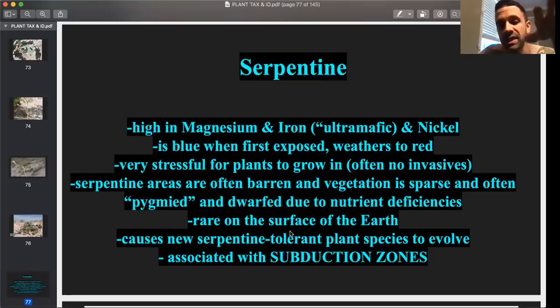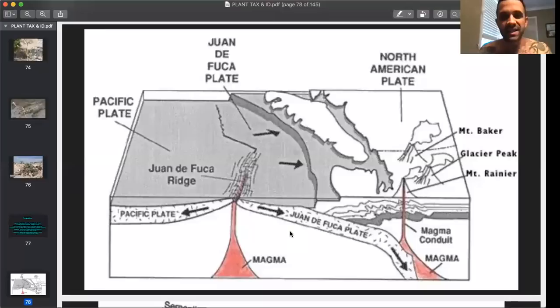Peridotite is one of the main constituents of the mantle. So these are normally deep rocks, okay? Which is why it's rare, and why it's associated with subduction zones. There you go, you got a nice little example of what's going on in the center near where it says Juan de Fuca Ridge. That's a seafloor spreading center. The opposite of that is the subduction zone.